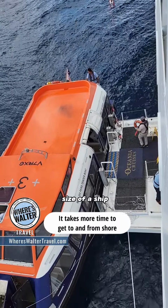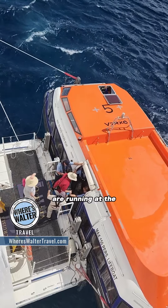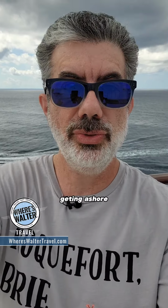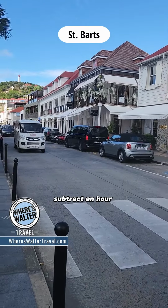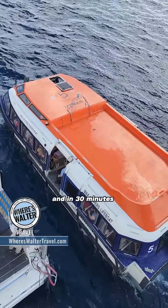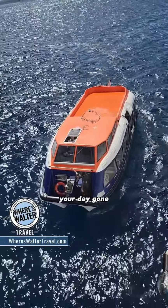So depending on the size of a ship, how many passengers, the size of the tenders, and how many tenders they're running at the same time, that's going to impact how long it takes you from the time they say you can go ashore till you actually get ashore. As a general rule of thumb, I usually say when you're in a tender port, subtract an hour from your port time, because I'm allowing 30 minutes to get on the tender, get to the shore, and then 30 minutes to get on that tender and then get back to the ship. So that's an hour of your day gone right there.